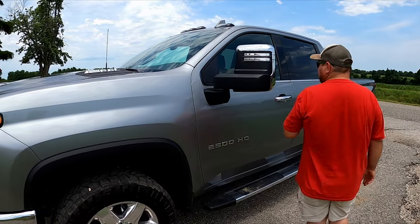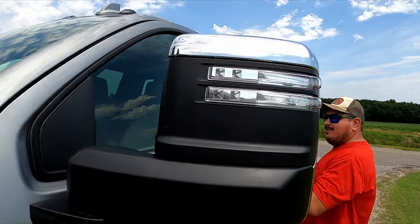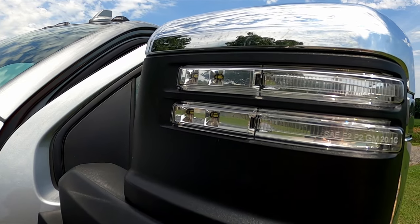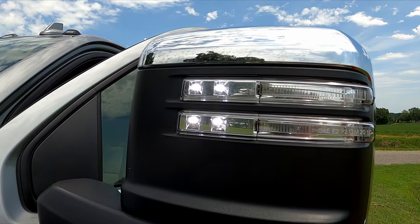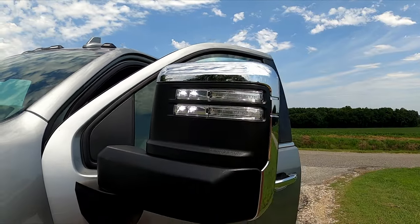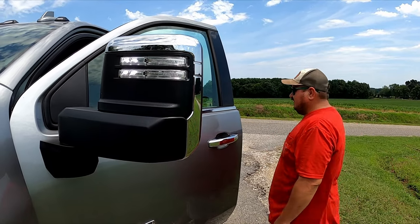One thing I do want to show you is this truck has lights all over it. Look here in this mirror. You wouldn't think them four little lights make that much of a difference, but at nighttime, it's almost like having an off-road light. They're pretty bright.